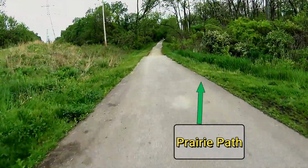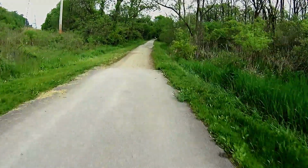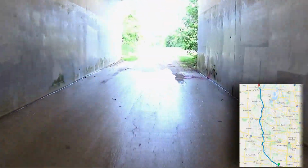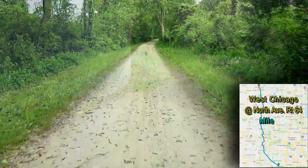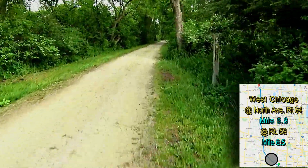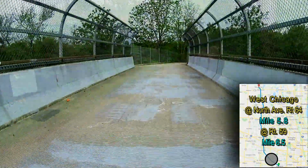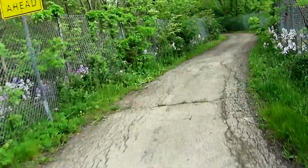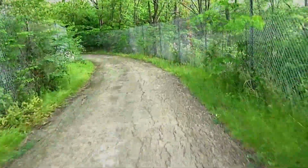Charles. One thing about this route is that on all three trails, every major road crossing is completely protected. That is, you're either in a tunnel, a bridge, or at the very least a stoplight, although there aren't too many of those even. Here we've just crossed under North Avenue and then also over Route 59.